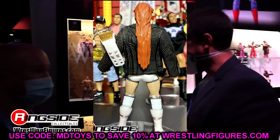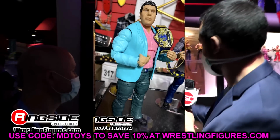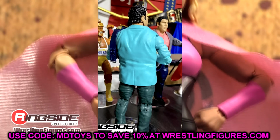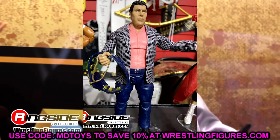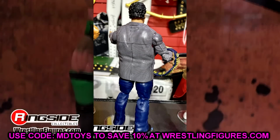And then finishing up Elite 100, we do have Andre the Giant, who is the Chase variant. We have the one in suit and then the other in suit, and these look just as good as they did in the render. He's coming with his necklace. You got a new championship. He's got the teal jacket and the salmon shirt. You got the salmon shirt with the plaid jacket. I mean, my God, these look awesome. I love this Andre. So we're going to have 3 different Andres coming to us if you include the Ultimate.